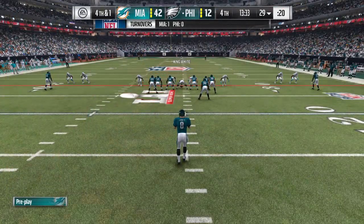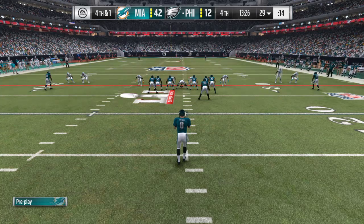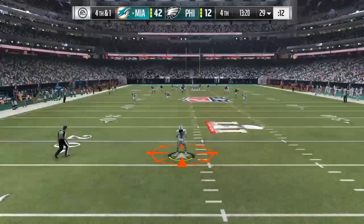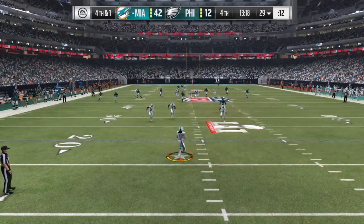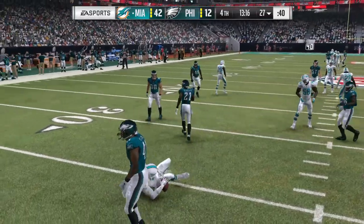Now the longtime NFL punter, Donnie Jones, on to kick it away. Averaging over 50 yards a punt so far as this one's away. This is taken at the 18. 51 yards on the punt there.